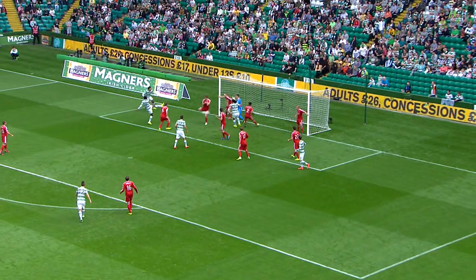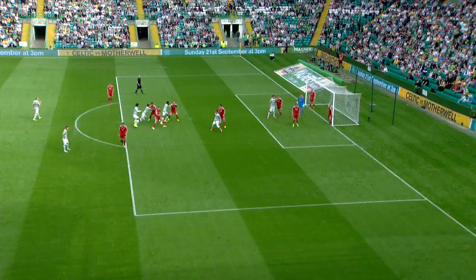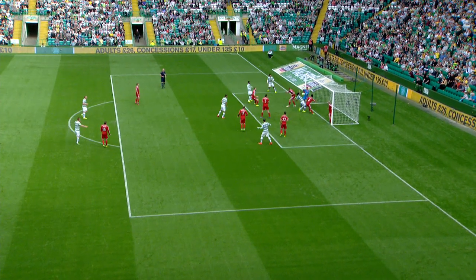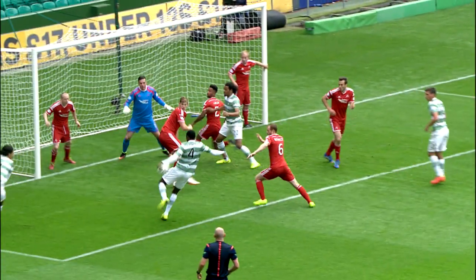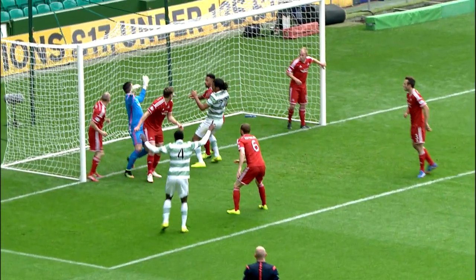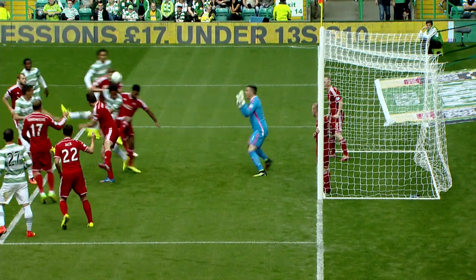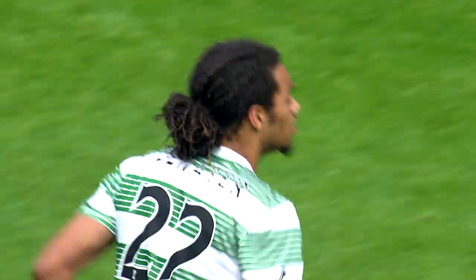Kris Commons. The corner in towards Denayer. Now Ambrose. Celtic are in front early on. 7 minutes played. It was Ambrose with the volley, and it looks to have come off Jason Denayer. Ambrose hit it, and it's come off the thigh of the Belgian, and he has his second goal for the club, although he didn't know too much about it.